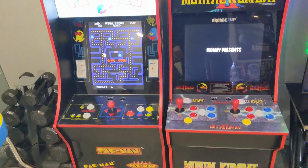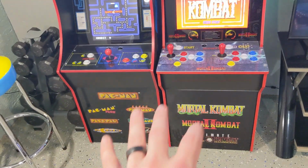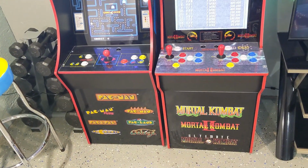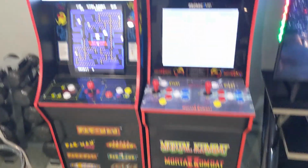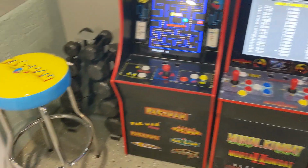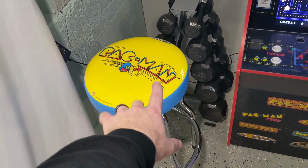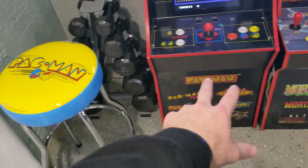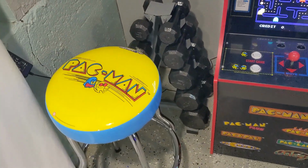Thinking about selling them. I did have risers at one point, but like I said earlier with the flood, they got soaked and I had to get rid of them, and I obviously still need to wipe this one up a little bit. It's a little dusty, but I'm planning on selling these down the road. And I got the sweet little Pac-Man chair to go with this one. It was a lot nicer, like I said, once we had the risers. And then just weights over here because it lived down here.